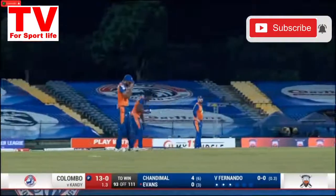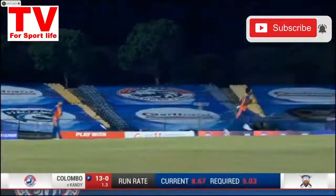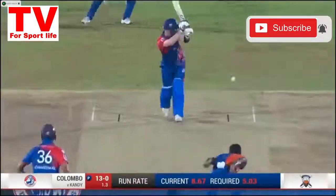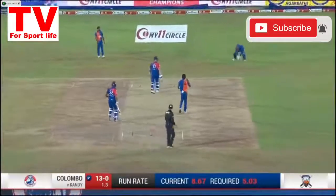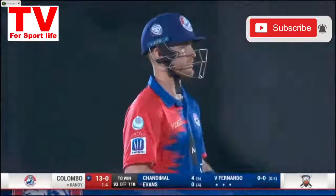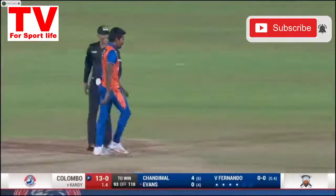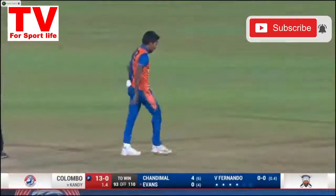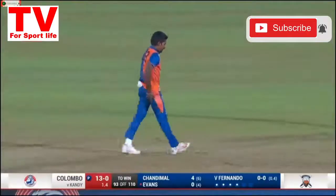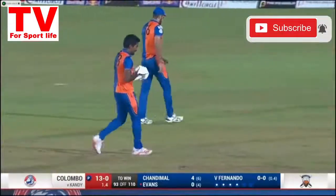Fresh from their victory against the Jaffna Stallions, the Colombo Kings. That was yesterday. They've got an opportunity to improve their net run rate. Win this one quite quickly, and that'll boost it very well if they can get going. There was the opportunity for Laurie Evans to get off the mark. Juicy full toss, completely missed it.